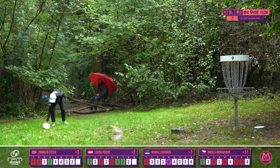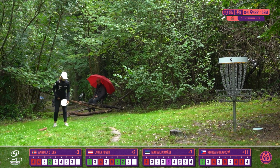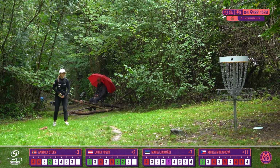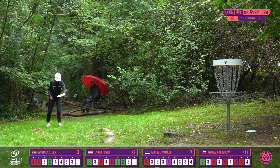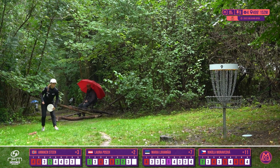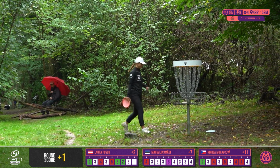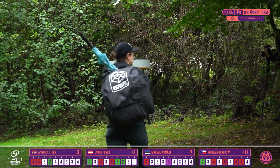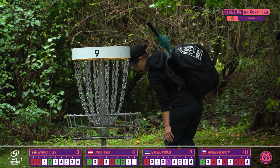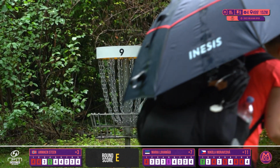And Anniken with the chance to draw back even with Laura. She can make her putt for par. They'll put them both at +3. Anniken playing for the win here on the Euro Tour for the overall tour point standing, so she really wants this and trying to put in her best result. Nice putt there. Good par, and we have a tie at the top. Laura just tapping in here for a disappointing bogey after being inside the circle. Even for the round. That does it for the front nine of the second round here for the FPO division.